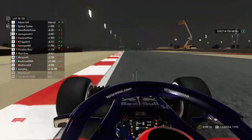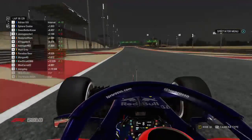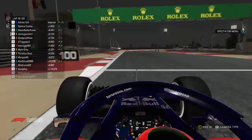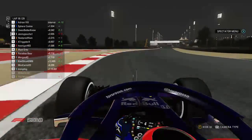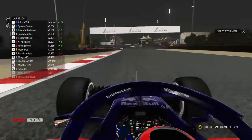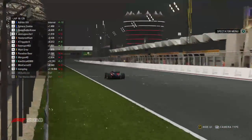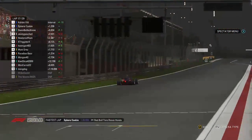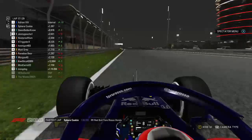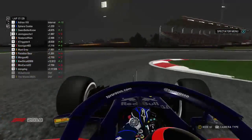The question is, does he have enough fuel? Yeah, that's a good point. I should imagine he'll be coming into the pits within the next sort of 3 laps. The Toro Rosso Honda doing a good job, but currently it is a Toro Rosso Honda 1-2. But Sviatkoki again, fastest lap of the race, 1:30.3, and is closing that gap on Adrian VIII, the current leader.